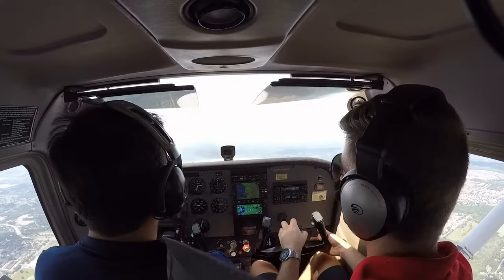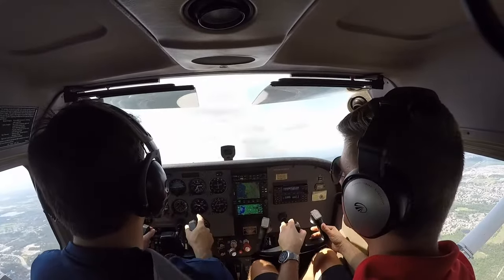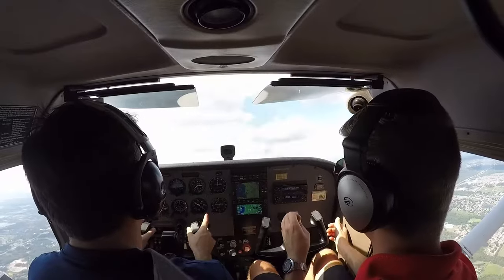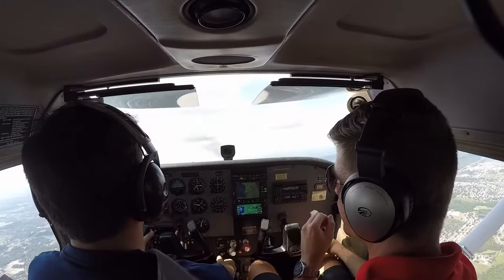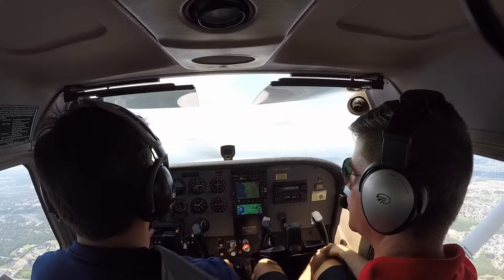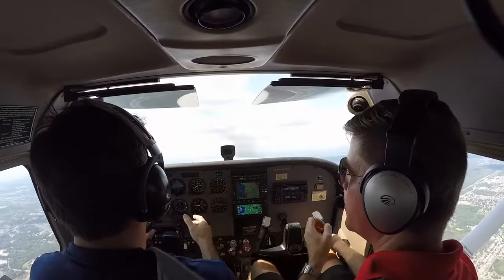Remember, pull the nose up for your airspeed. We're going about 60 knots, right? Get about 50 to 55. And whatever pressure you feel you need to get it to do what it needs to do, that's what you want to trim for. We may have a slight climb, so reduce power just a little bit.